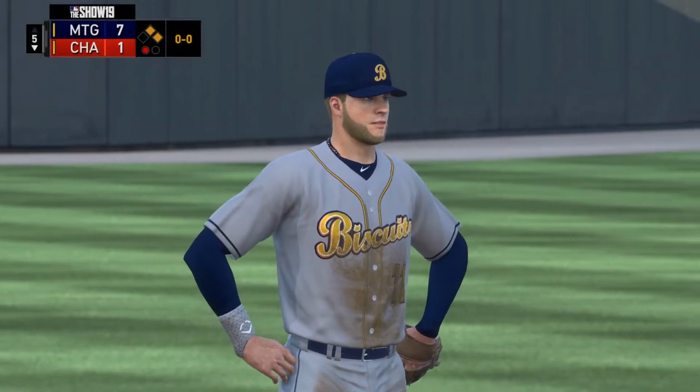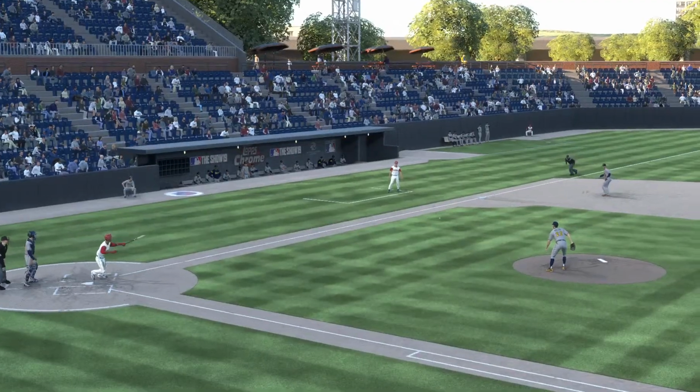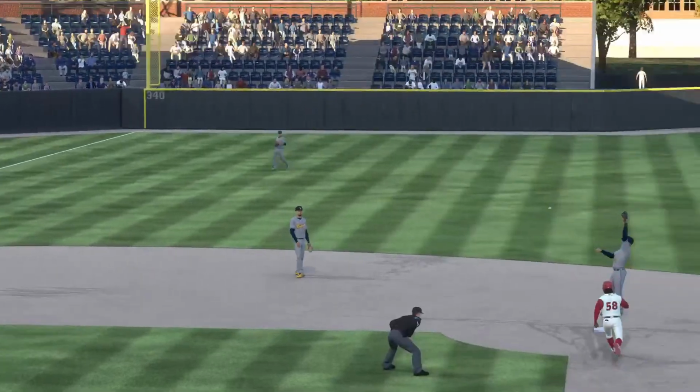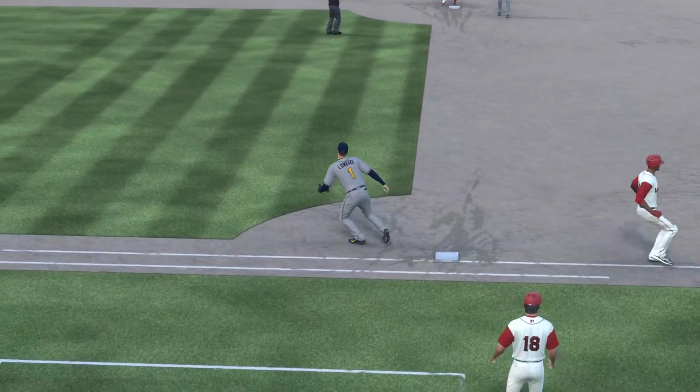Well, that's always the danger when you've got a lead that's this big. You know there's not a lot of doubt about the outcome of the game, so you lose focus a little bit in the field. And sometimes as a player, you try to trick yourself into playing like it's a close game so you stay sharp.